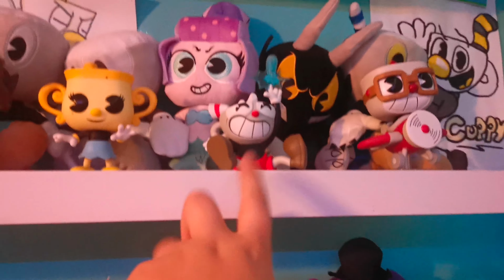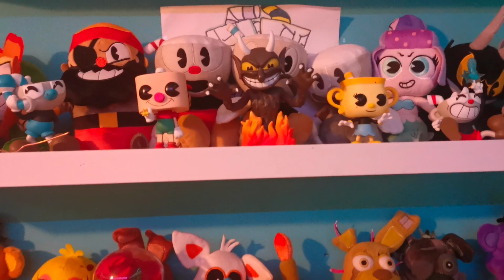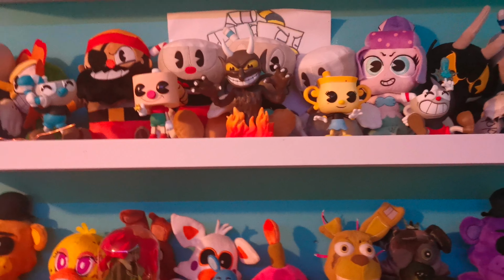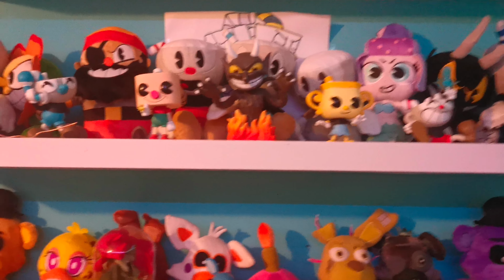So these two U2s, this Cuphead and this Mugman, they cost me a bomb. Basically, these were discontinued, those two, and I got them from a site for about £120 for both of them. So yeah, I'm kind of bad. But yeah, so that's my Cuphead shelf looking all nice.